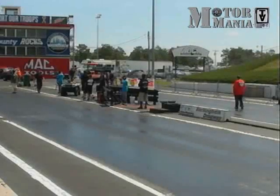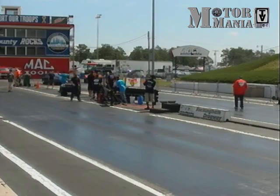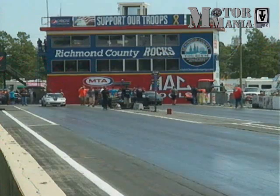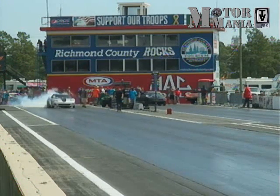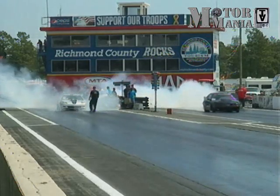Here we go. This is going to be the first pair coming out. This is X275. Ladies and gentlemen, this is for $10,000. These guys are getting ready to get it done right here. Bear Brakes, love you guys. Love you stepping up to support this sport.